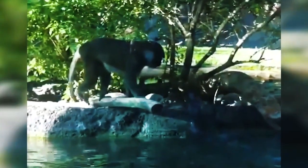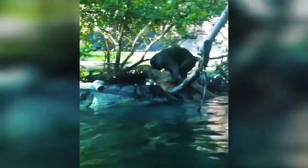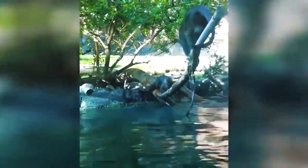Finally, our last clip shows a couple of otters playing with this big monkey. But suddenly, the monkey backs out and climbs the tree as if the otter suddenly became aggressive. Must be something the otter told the monkey.